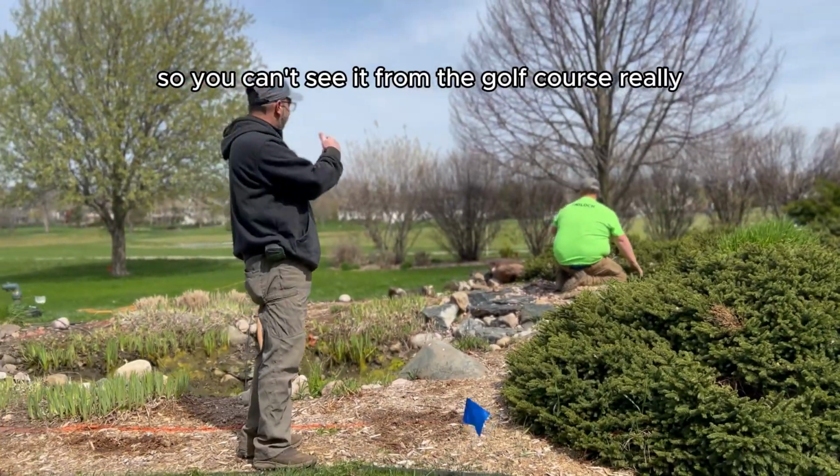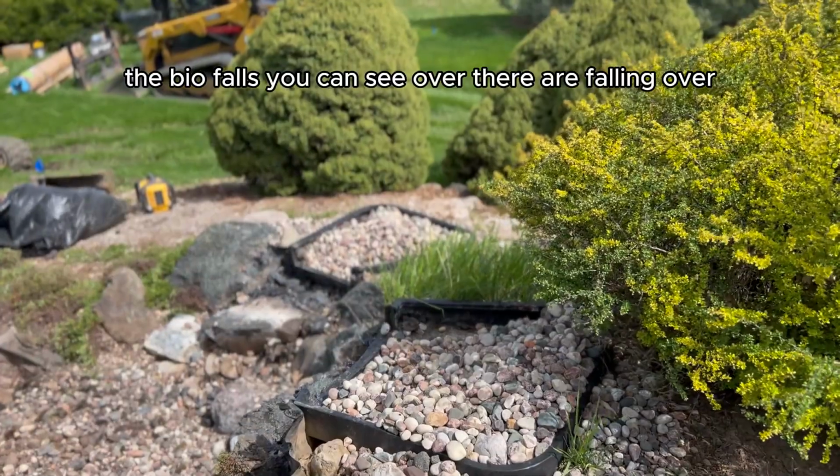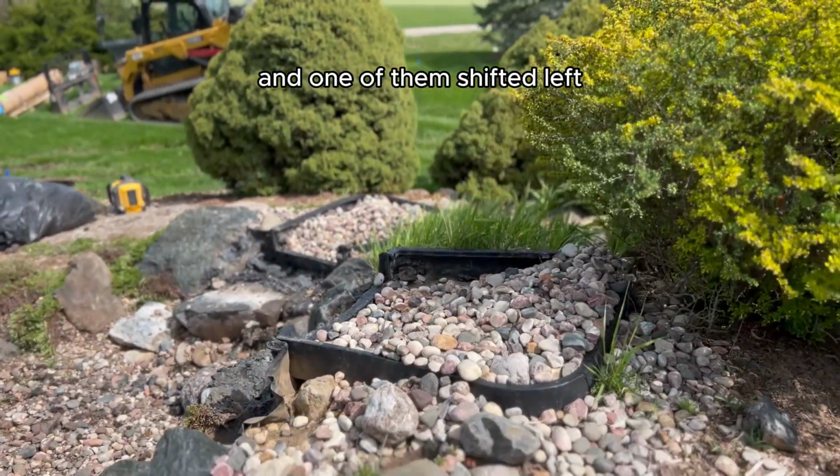So you can't see them from the golf course really because of the shrub line. The biofalls you can see over there are falling over. One of them shifted left, one of them shifted right.